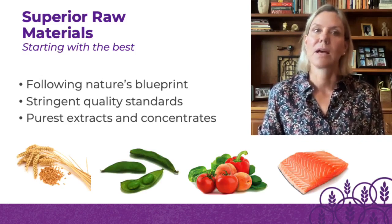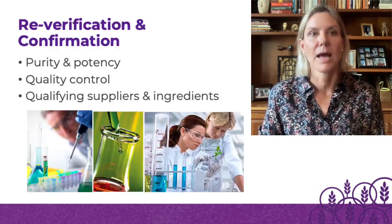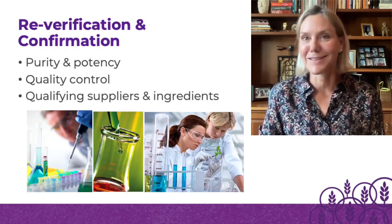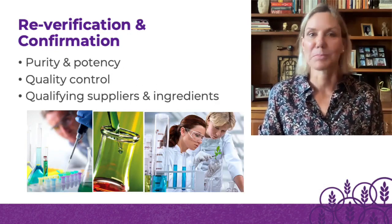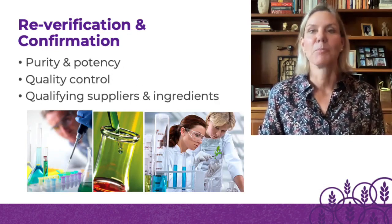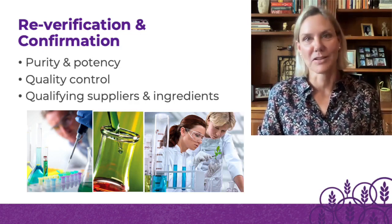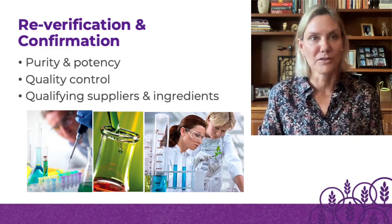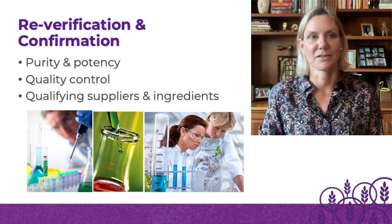Because of these demanding standards, raw materials are continually analyzed for nutrient content and quality. This is part of testing everything that goes into every NeoLife product. Every supplier, every raw material must qualify and requalify before it can be used in our products. They have to meet our strict demands for purity, potency, consistency, origin, and other quality critical factors.